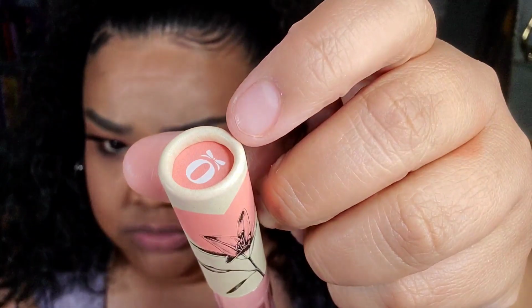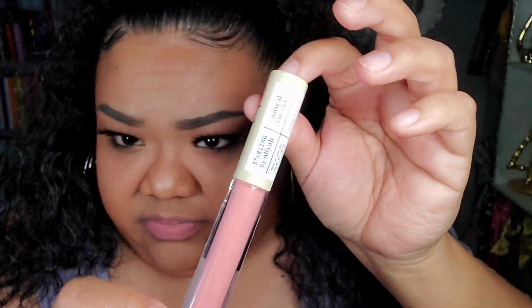This lippy is by Naya Natural Lip Gloss in the color Sundress. I've never heard of this before in my life, but this is what she looks like. The package is really pretty. Ooh, okay. Mm-mm. Ew. Mm-mm. This makes my lips look ashy. No.